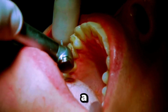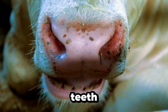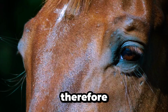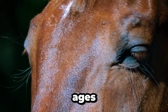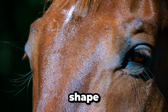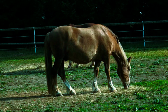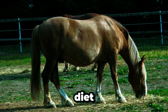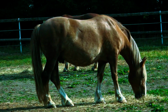An estimate of a horse's age can be made from looking at its teeth. The teeth continue to erupt throughout life and are worn down by grazing. Therefore, the incisors show changes as the horse ages. They develop a distinct wear pattern, changes in tooth shape, and changes in the angle at which the chewing surfaces meet. This allows a very rough estimate of a horse's age, although diet and veterinary care can also affect the rate of tooth wear.